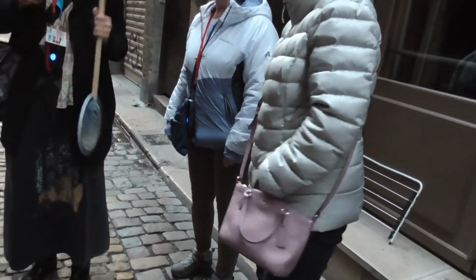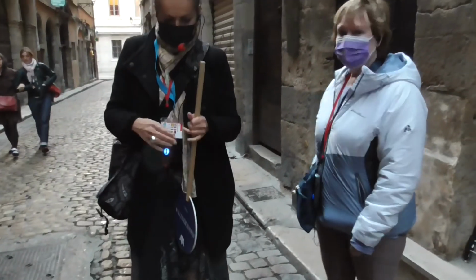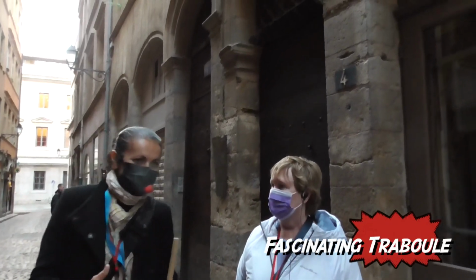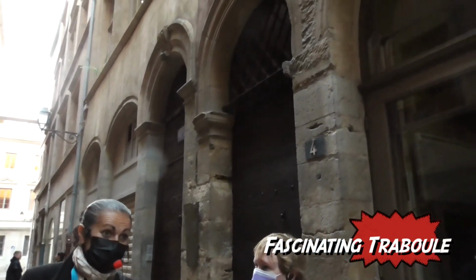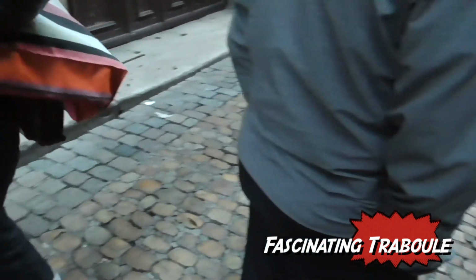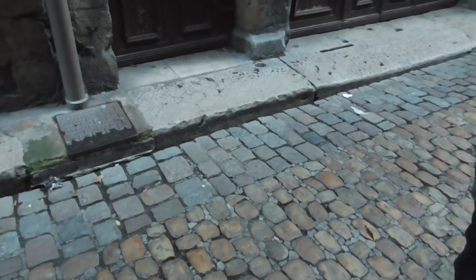Okay, Traboule, T-R-A-B-O-U-L-E: going through different buildings to go from one main street to another main street. During the Renaissance, we had a lack of space here. Everybody wanted to live here because it was the city center. That's like the Pols, P-O-L-S, in Gujarat, where you went from neighborhood to neighborhood.